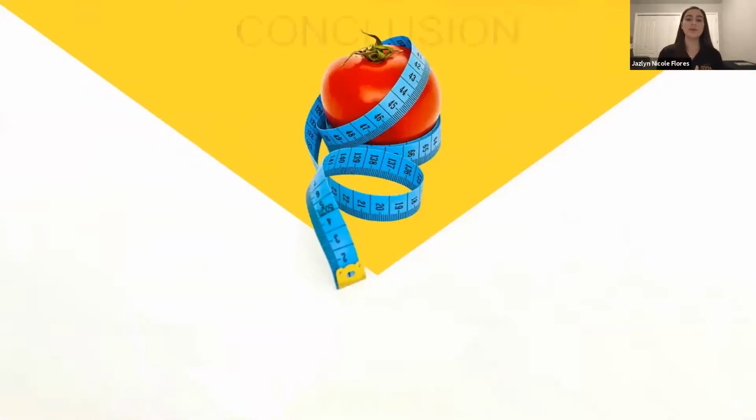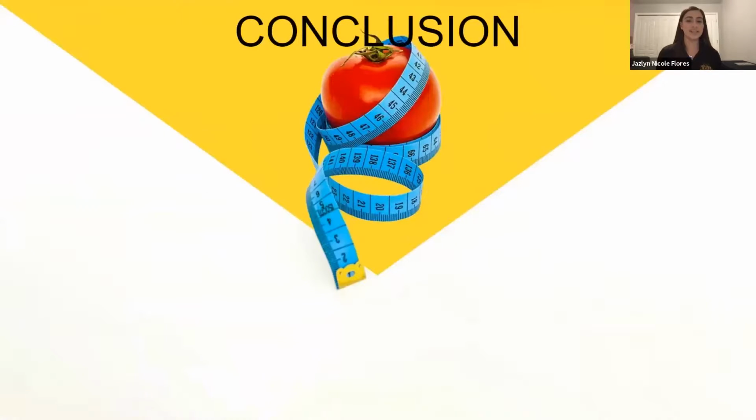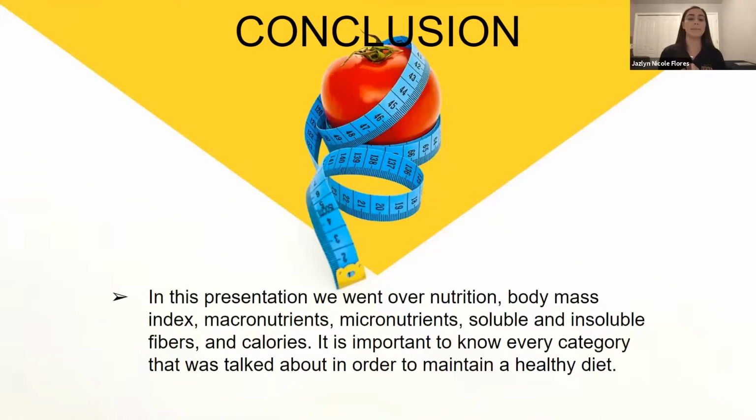And to conclude our presentation, we have gone over nutrition, BMI, macronutrients, micronutrients, soluble and insoluble fibers, and calories. And these are all different steps that you can follow in order to have a healthy diet and to make yourself feel better.